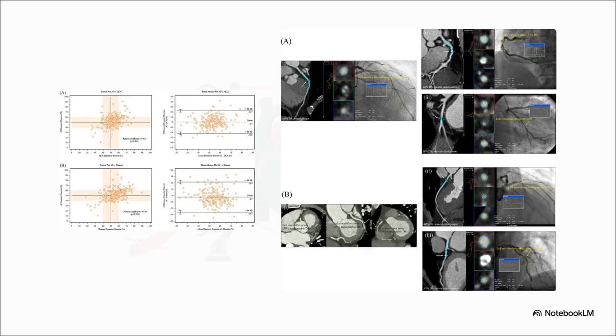It's a known psychological phenomenon. We see a narrowing and we unconsciously exaggerate it. The AI doesn't do that. Its limits of agreement are much narrower. It's a clear, objective step up from the human eye.